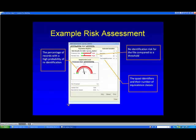And then what the software does is assist us and suggest ways that we can bring it down to an acceptable risk. So I've just told you banding the age or the year of birth into 5-year groupings might be something that could do it. And this is something that we work with the investigator to decide what are the most acceptable ways of doing this for your specific research project.